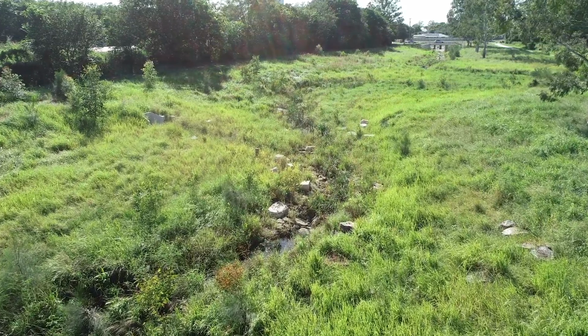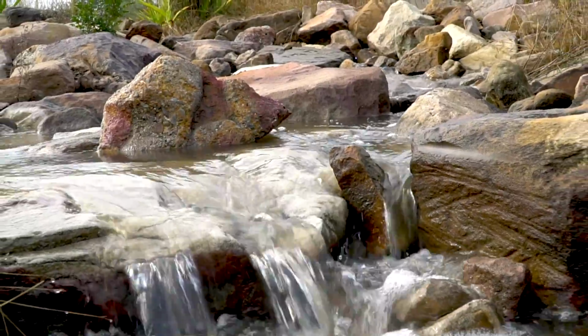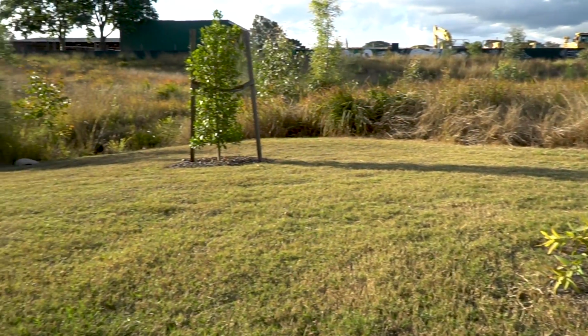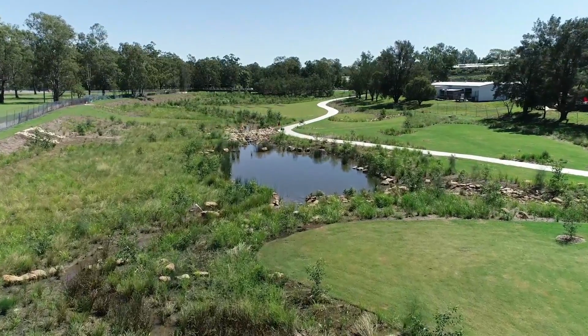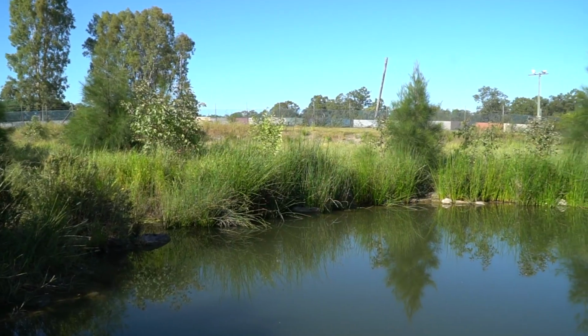I really like the rock pools. Giving students a space to get right down close to the water where they can really look at the macroinvertebrates and the ecology of the creek was a great idea. I really like the plant life as well, because it just gives habitat and increases the diversity. My favourite feature of this creek is most probably the creek itself, because all of the flowing water just sort of adds a bit of nature to the area and kind of makes the place just that little bit more beautiful.